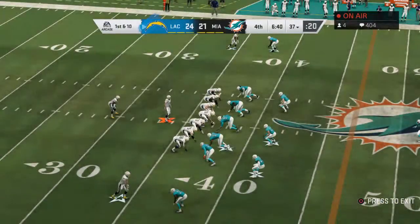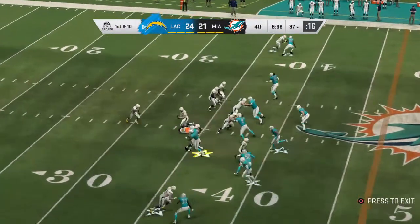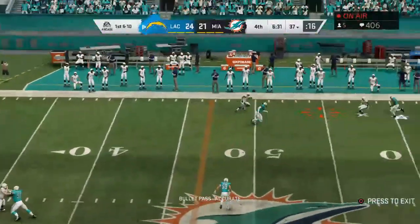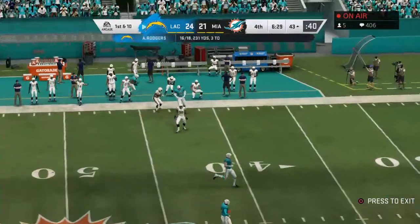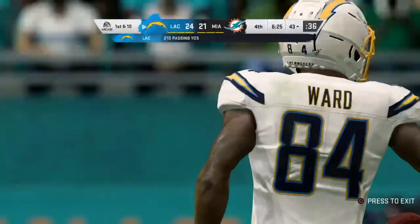Some good games going on in the early window. This might be the best of the bunch. Now Rodgers throws left side, complete. That's Ward. The end result, 21 yards.